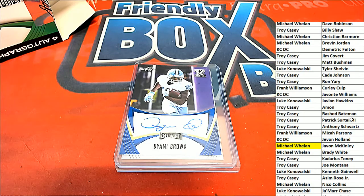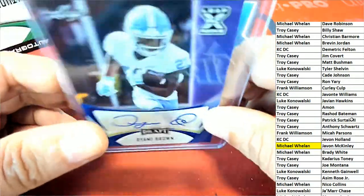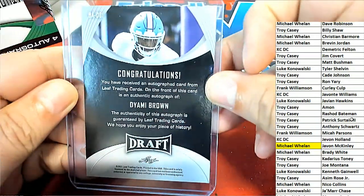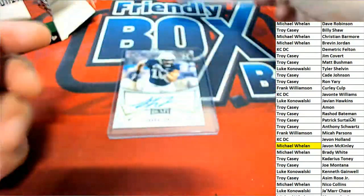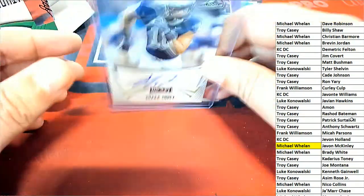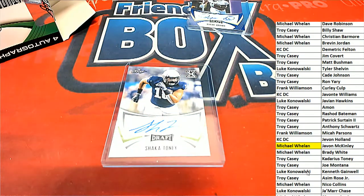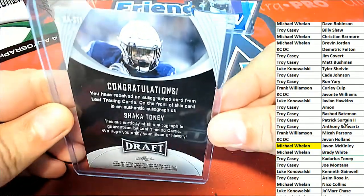Diami Brown is not on the list in the checklist. It's not numbered. And let's take a look at the last one. It's a Shaka Tony. Tony is not on the checklist either. And you can see it's not numbered.